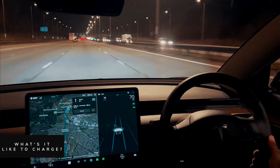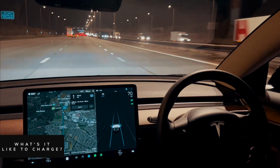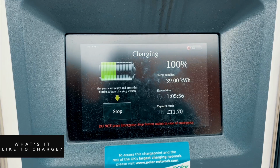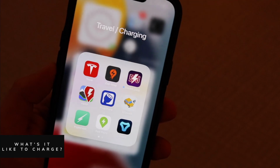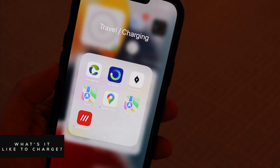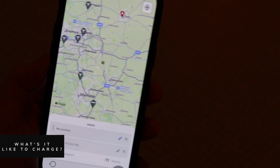Now, you may have seen my recent video which covered our first road trip in this car, and again, it really wasn't an issue to think about charging stops and charging times. There are plenty of great apps about that do a really good job helping you plan for this, and although it might seem daunting at first, there really hasn't been an occasion where we've come anywhere near close to running out of charge.